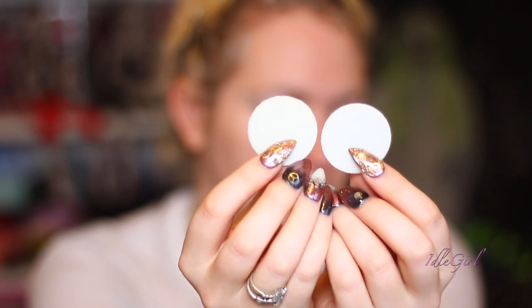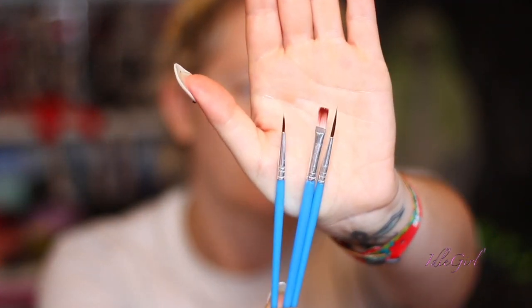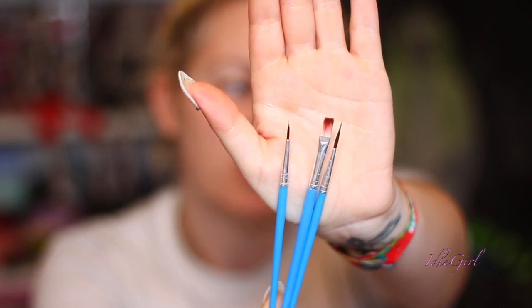Oh my God, this is really soft. So you get these sponges that are just like nice and soft. And I guess I'm going to be using them because I need to. And then you also get some brushes. I think it's a really cute little kit, and I like everything that comes with it. So you also get three different brushes. Wow. Let's take the lids off. So you've got three different brushes that you will be able to use for your different things.